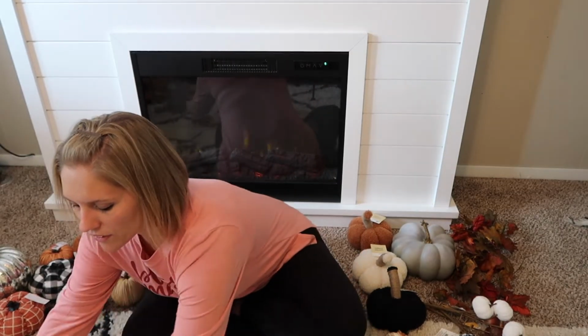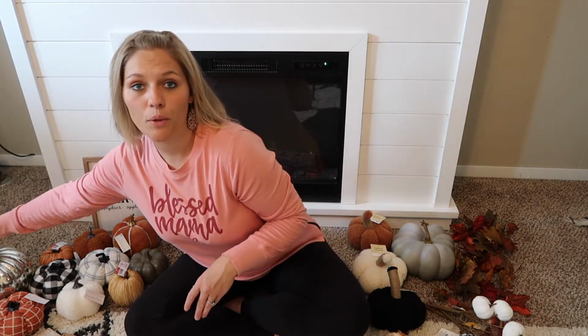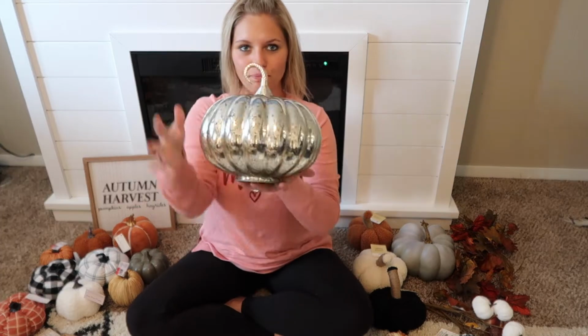And then the last place that I got stuff, two more things. So we were at TJ Maxx and I found this pumpkin. If you know me, I love to decorate farmhouse glam style. I really like to incorporate glam pieces and some modern pieces as well, just to brighten up the farmhouse look. I really do love modern farmhouse decor, but I do love blingy, glammy things too. So when I found this pumpkin, I could not pass it up.